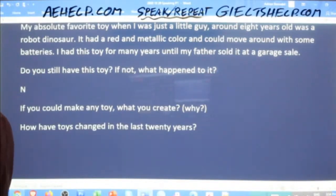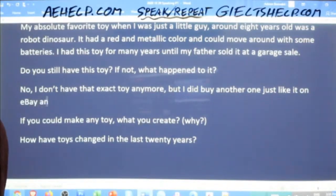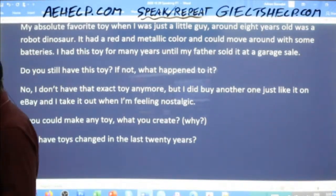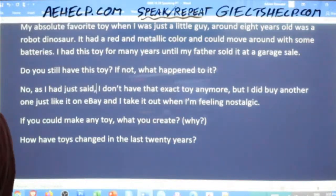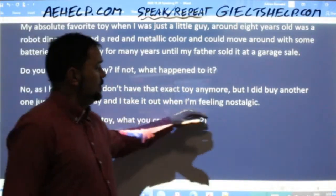I'm going to use your answer, Javed, but I'm going to word it a little bit differently because I don't have it anymore. No, I don't have that exact toy anymore, but I did buy another one just like it on eBay. And I take it out when I'm feeling nostalgic. Okay, nostalgic means desiring to bring back memories of childhood. Now, as I just said, I don't have that exact toy anymore, but I did buy another one just like it on eBay, and I take it out when I'm feeling nostalgic.